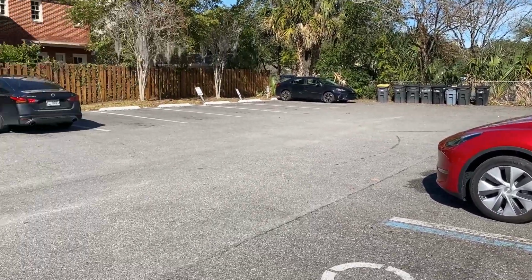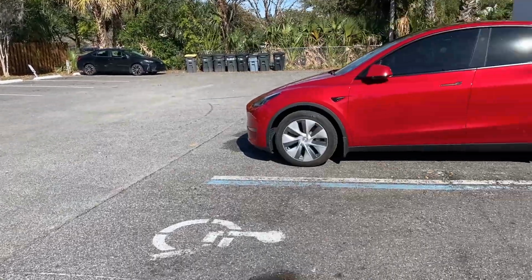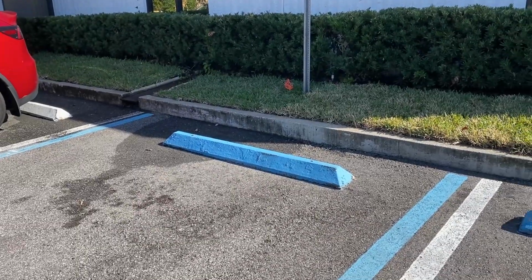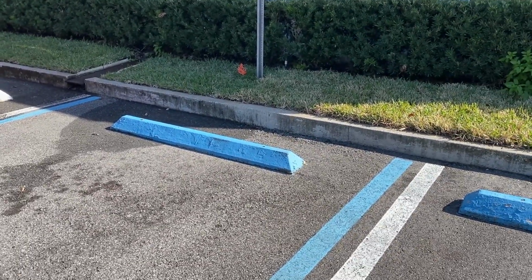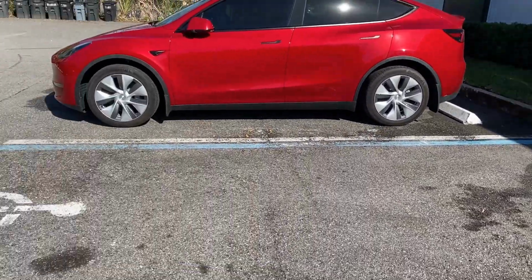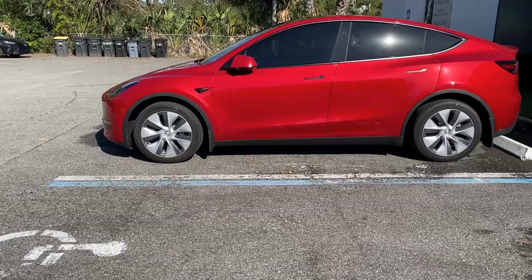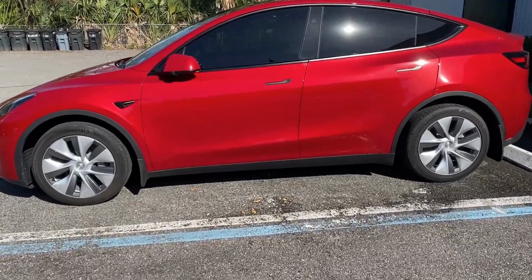Now I'm going to show you what it looks like here in this parking lot, which has parking lines and has the little bumpers that I wouldn't want to come too close to, especially if I'm pulling in forward. Don't want to risk scraping the bottom of the front. So let's take a look at what it looks like inside the car.